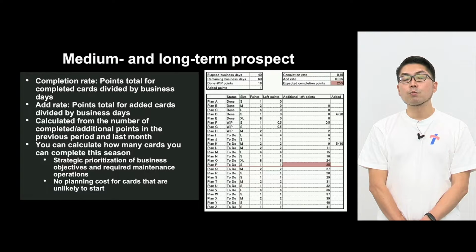So from a longer term view, we are also tracking the prospects and forecasts for the medium to long term. This is the previous term comparison or previous month comparison. And then how many card points have been completed. That's what we are calculating here. And those numbers are divided by the number of working days. And then that is the completion rate. And the other rate is the add rate, because we keep adding more and more cards. So how fast the cards are to be added, that is the add rate. It is also divided by the number of business days.